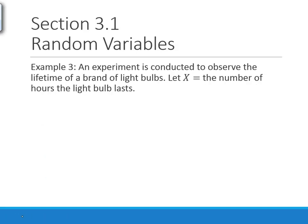Okay, one more example. We'll finish up with this one. Suppose that we have an experiment to conduct to observe the lifetime of a certain brand of light bulbs. I'm going to let x equal the number of hours that the light bulb lasts. So what is my sample space for this experiment? What are the possible outcomes that I could get here? Yeah, right. I could get any non-negative number, right?